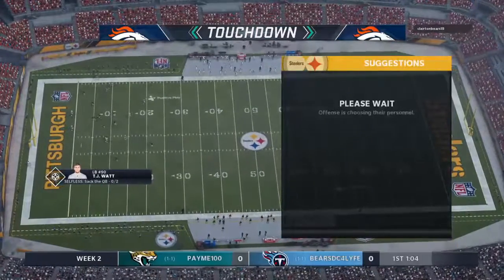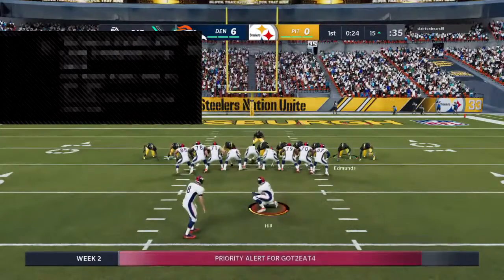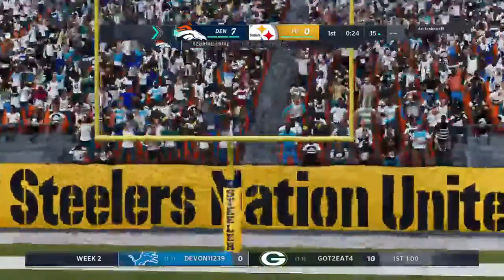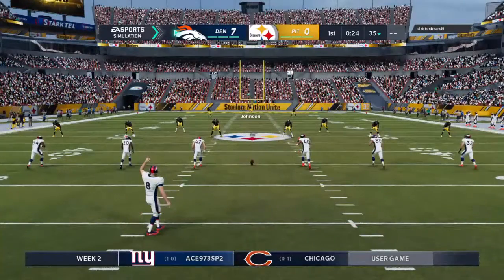K.J. Hamler, his 2nd touchdown on the season. And the Broncos take it all the way down the field and score on the opening drive. And he's got it. 7-0 Broncos. Makes the score Broncos 7, Steelers nothing.